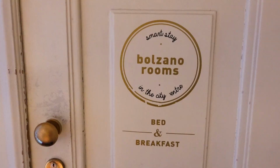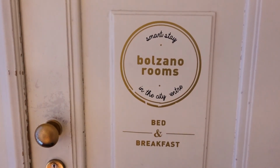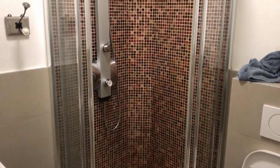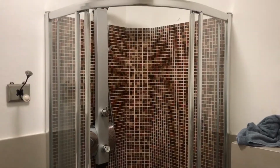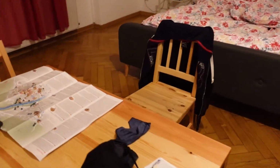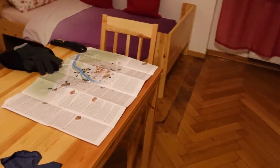But before we do that, let me tell you about my accommodation. As I said, it's the Bolzano Rooms. It comes with really fast broadband. It comes with an external private shower room. So let's make a start. I'll show you the room itself, and to do that I need to come the other side of the camera. So let's do this. Let me start off by showing you the location of the accommodation.